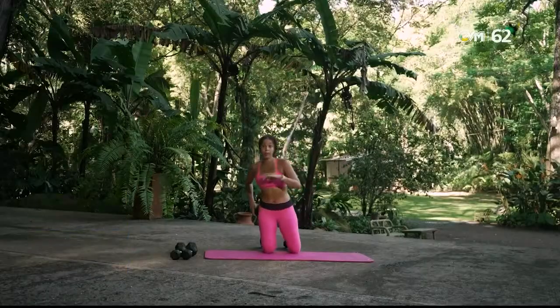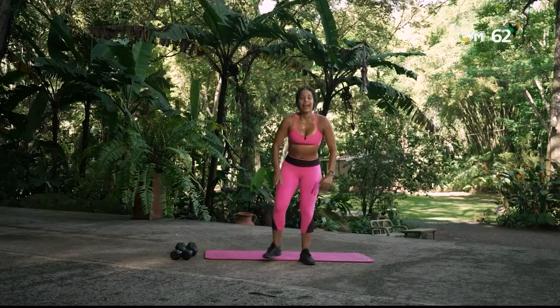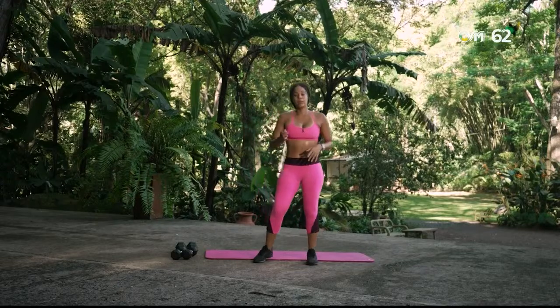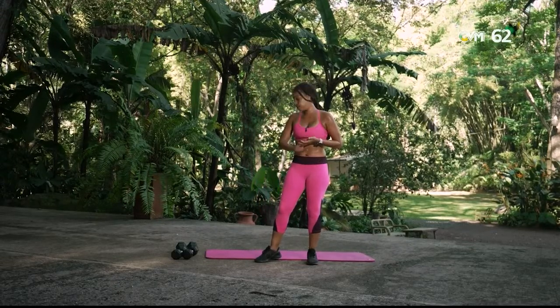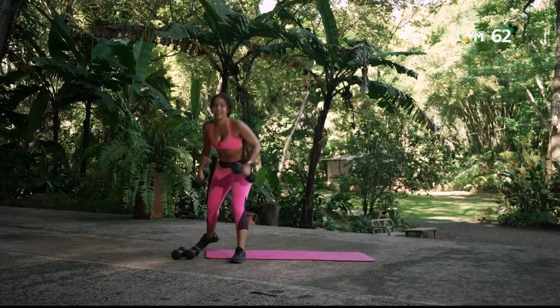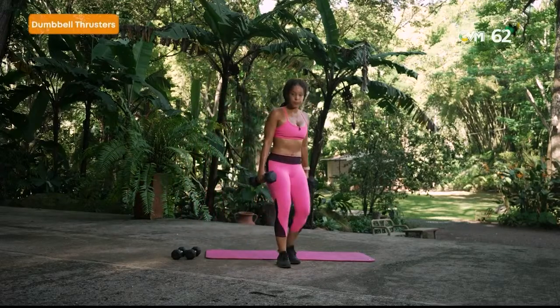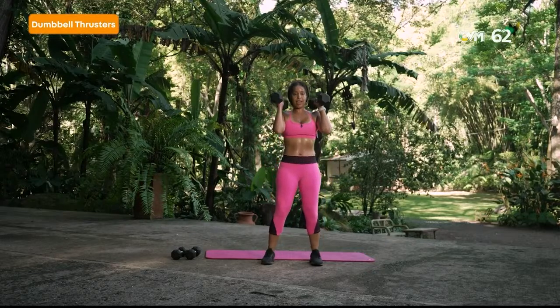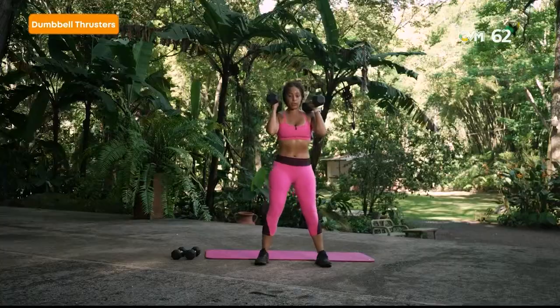We're starting with our dumbbell thrusters. And if you're feeling really frisky this morning and you want to challenge yourself, I would say go for your heavier weights for this round, okay? So let's do this. Dumbbells up on the shoulders. Ready? And straight into it.